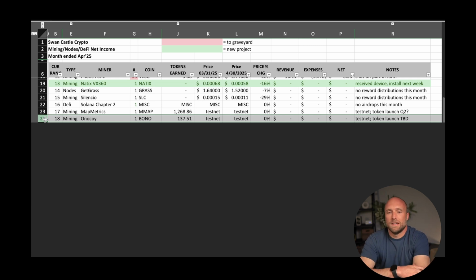Unfortunately, with a lot of these testnet projects, I think a lot of them are waiting for a better crypto market environment to launch their tokens, just because the market has been kind of in the dumps the last several months and nobody wants to launch a token when no one's interested. So I think they're waiting for sunnier days to launch a lot of their tokens.